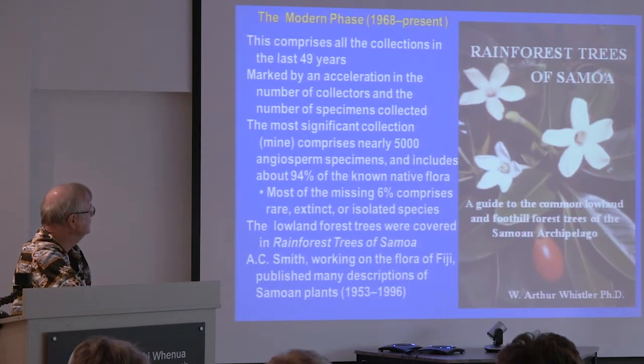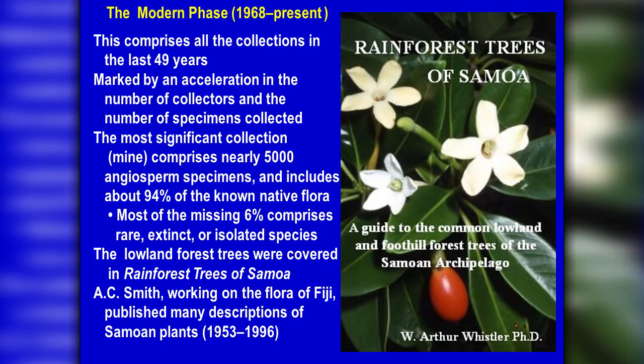The modern phase, 1968 to present, that's when I went to Samoa. I have only a couple of specimens from that time. I was just collecting for my biology class. But in earnest, I started in 1971. So most of the collections from Samoa have been made in the last 49 years. And I have about 500 collections of mine, and this represents 94% of the known native flora. So that means I haven't collected 6%. I never will collect them, for several reasons. Some of these may have gone extinct. Some of them have been incorrect records, and some I just haven't run into because they're up in the high forest area. I've only been up there 3 or 4 times, maybe 6 times.